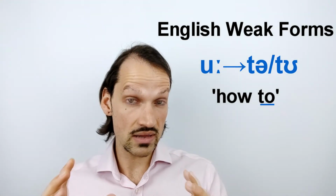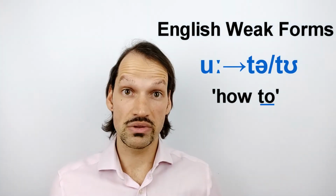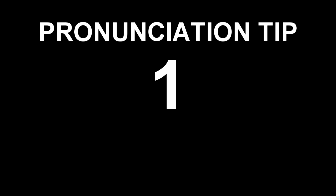And again, doing this and taking it like Meghan has said here is going to enable you to do this in your own English speaking, which is really going to help you to sound like a native. Using the thinking noises and using the weak forms of words where you should be using the weak forms of words, as in how to, is very, very important for speaking English like a native.